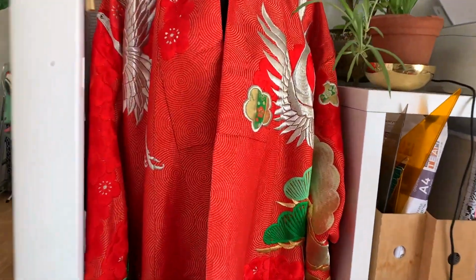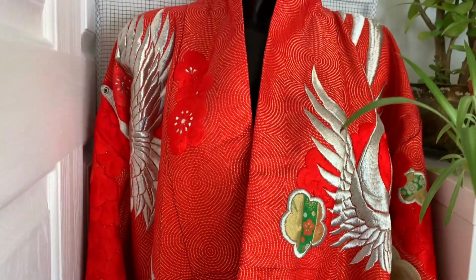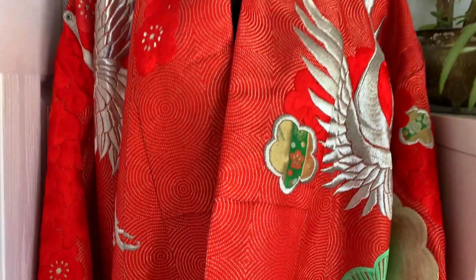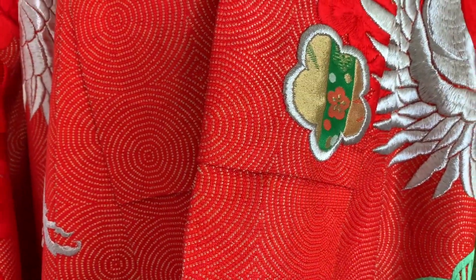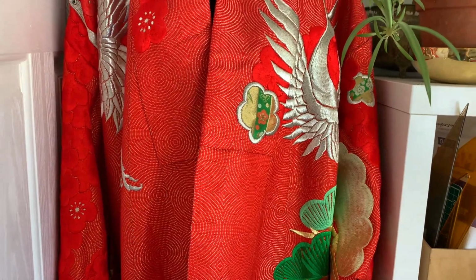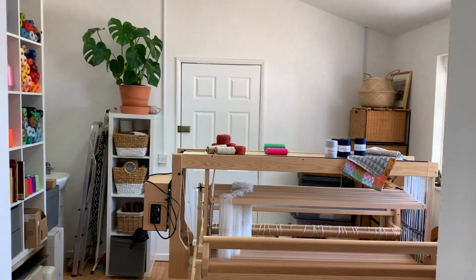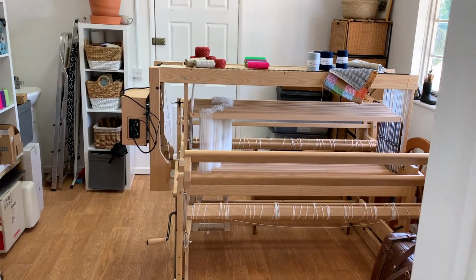And oh, this is amazing. This kimono was given to me by somebody that just got in touch through the contact form on my website, and she didn't know what to do with it. It's an absolutely beautiful full-length kimono, and the embroidery on it is just absolutely stunning. So that's going to be sent off to have bags and purses made out of it, and then I'm going to make one for the lady that gave it to me as a thank you.